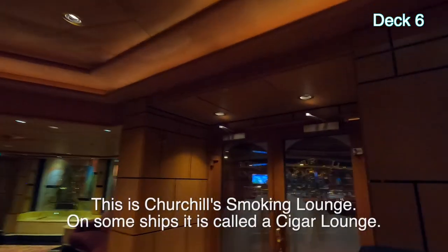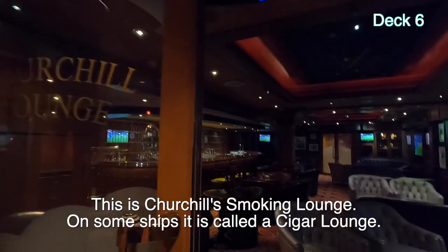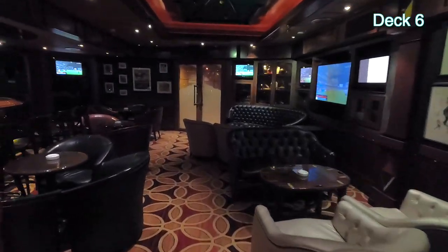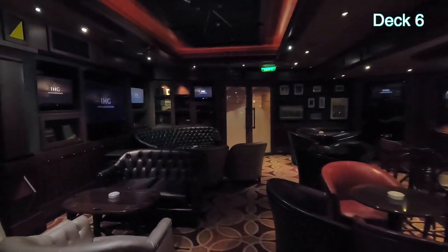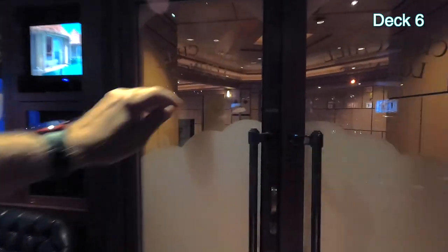And that brings us to Churchill's Lounge. It used to be called Churchill's Cigar Bar. They took the word cigar out of it, but it smells like cigars. And they keep it dim. They've got some TVs showing sports and a bar. You could smoke cigarettes and whatever in here. Well, not marijuana, I don't think, but whatever.